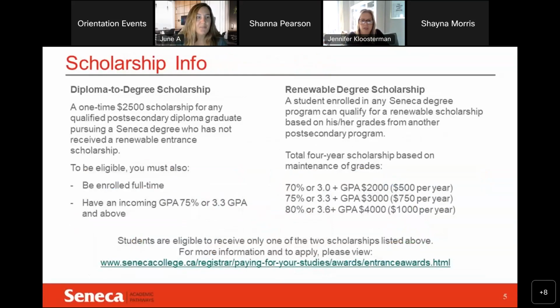Next slide. Just before I stop talking, I just wanted to draw your attention to a couple of entrance awards that are available to diploma graduates that are pursuing a degree at Seneca. The first one is called the Diploma to Degree Scholarship. That's a one-time monetary award of $2,500 to graduates of a Canadian diploma program who have an incoming GPA of at least 75% or a 3.3. You can apply for that within the first 10 days of classes after you are enrolled in a full-time course load. So you would apply for that on student home.